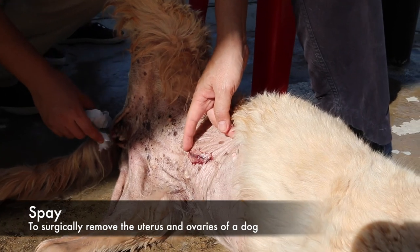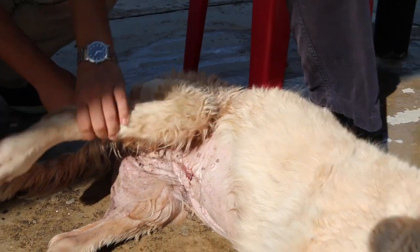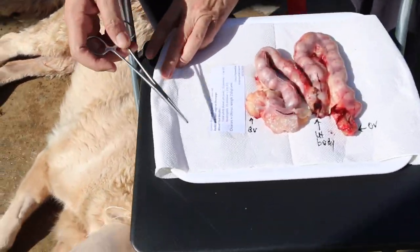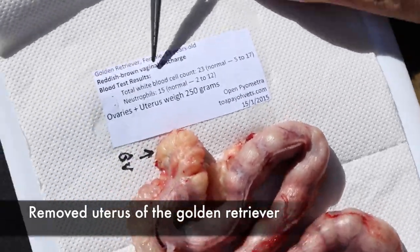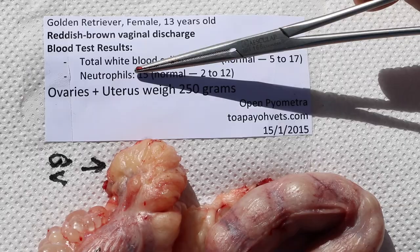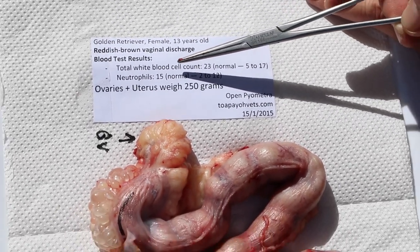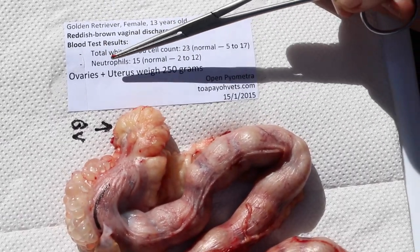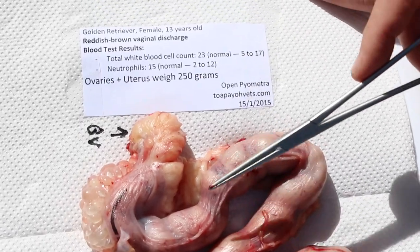The uterus was removed from inside the body, and here is the uterus. As you can see, this golden retriever, previously 20 years old, has reddish brown vaginal discharge. The blood test shows leucocytosis and neutrophilia, which is an indication of a bacterial infection of the blood. And with the ovaries and uterus taken out, this one weighs about 250 grams.